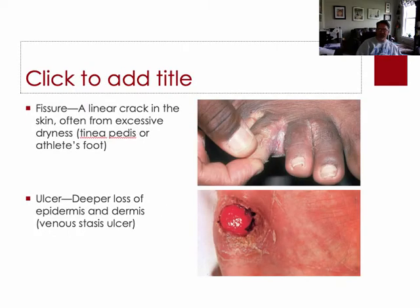Fissures. How many people have had a fissure on dry toes? Ugh, it's the worst. I have this one area on one of my toes that gets fissures all the time if I don't take care of it, especially in the summer when I'm running around without shoes and socks on. So they are often found where skin comes together.